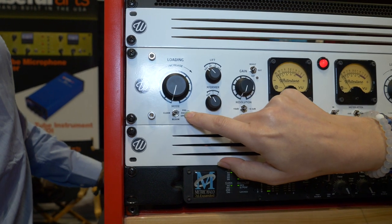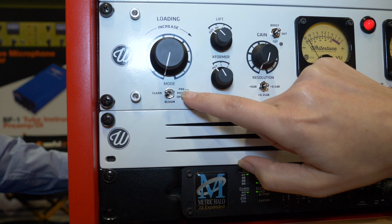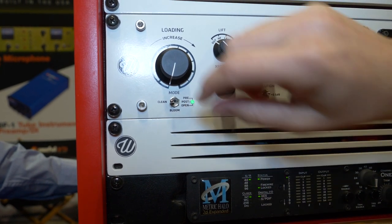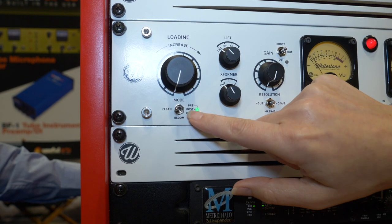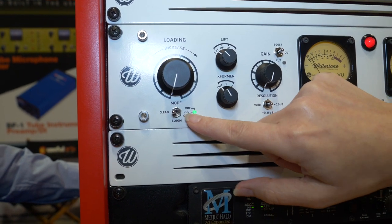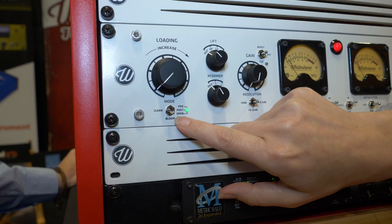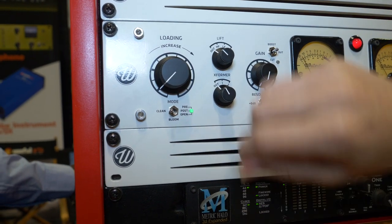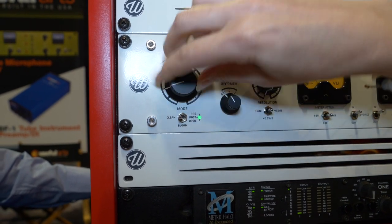We have three ways that we deal with that padding. Pre, we are padding the input signal before it hits the tube, before we load the tube. Post, we're padding the signal after we hit the tube, not hearing any level increase at all here. But on the last selection, open, we are eliminating the padding and you just hear tube gain, so it's going to increase gain and increase the tube loading.